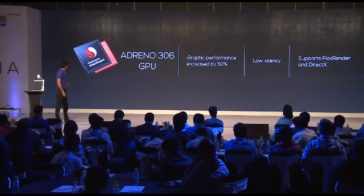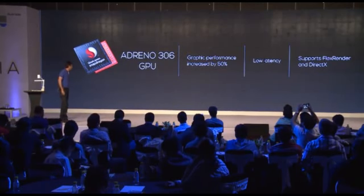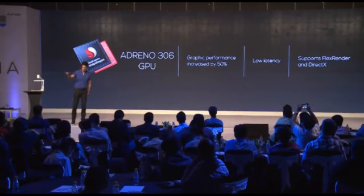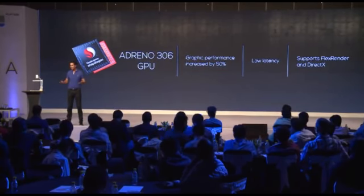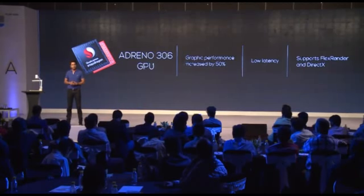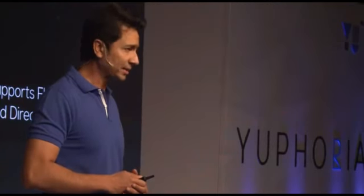Then the Adreno 306 GPU, great graphic performance, low latency, supports all Flex Render. This means you can throw any games, any performance parameters, and this processor will handle them and throw back stunning and fantastic results.